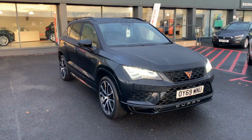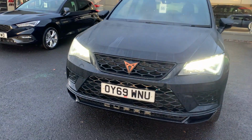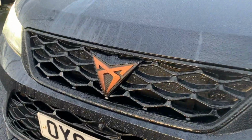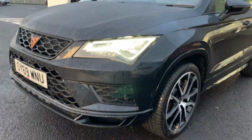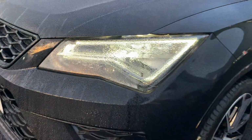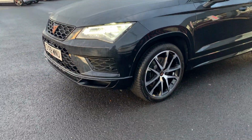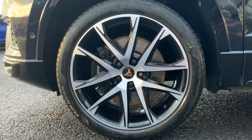It's a CUPRA Ateca 2 litre, 300 brake horsepower. It's finished off in crystal black. It's just been valeted, as you can see. SEAT lighting, daytime running lights on the car. Got these absolutely stunning diamond cut alloys on this CUPRA.